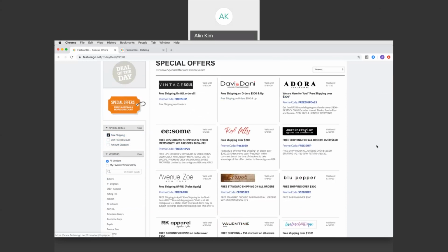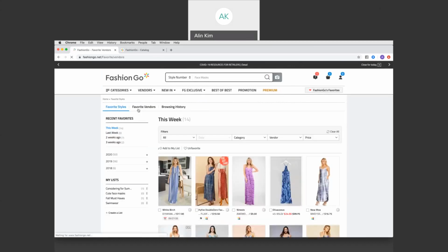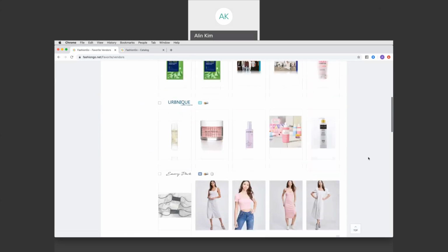One quick hack here: if you have been buying on FashionGo and you have vendors that you frequently shop with, I know a lot of our buyers have a handful of brands they consistently shop with, maybe 5 to 10 brands. Add those to your favorites as well. I have a bunch of favorite vendors that I always want to keep up with. I want to make sure that I'm purchasing from them.